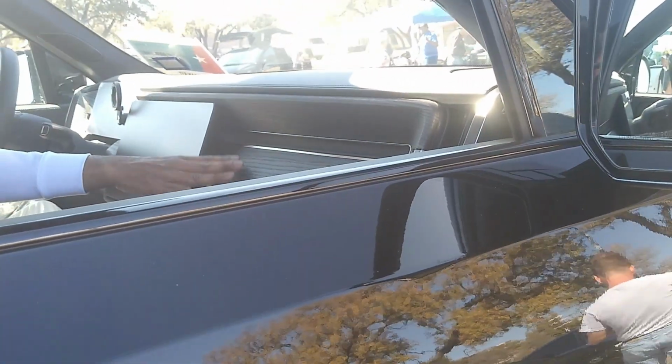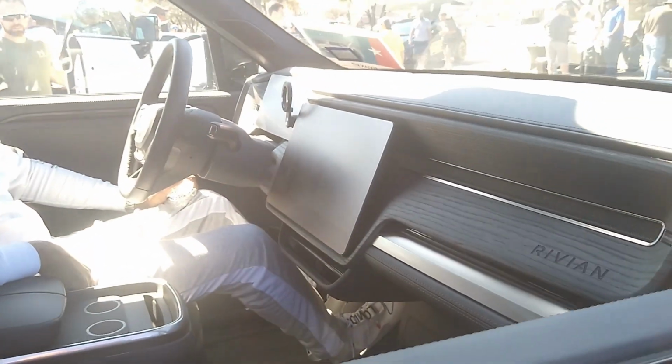Yeah, I love this though. This is like one of my favorite parts. It's the only one with real wood. Yeah, I've never seen that before.